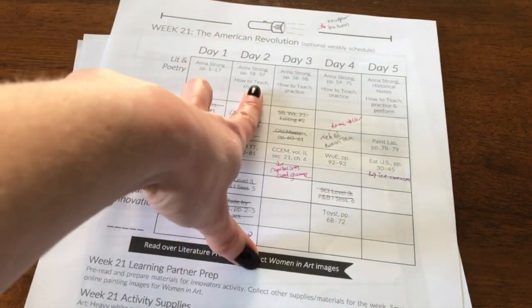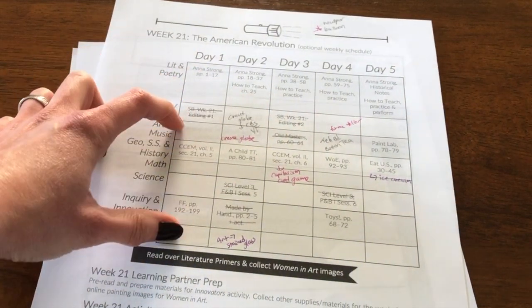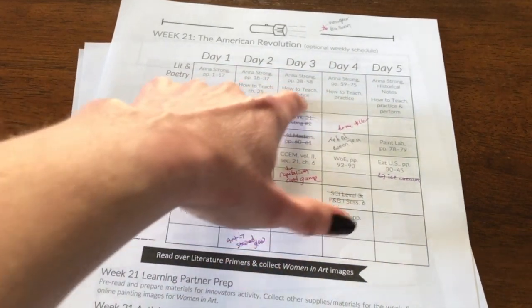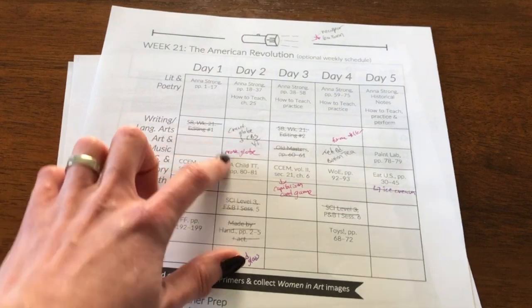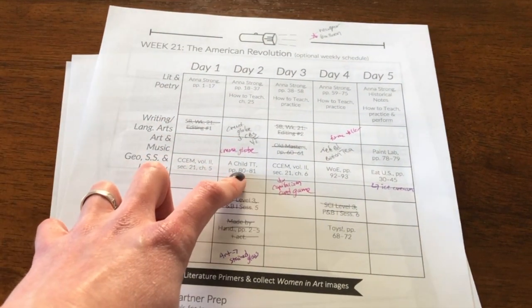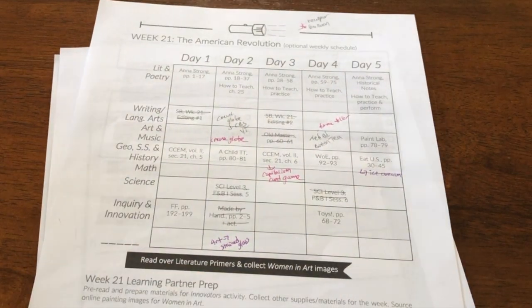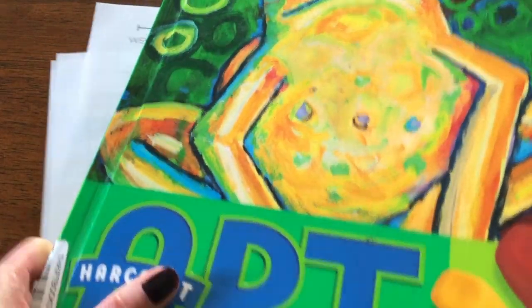Tuesday, this is Shakespeare. Again, we stopped memorizing it, and we don't have a new Shakespeare play, so this is just going over this previous one we did. So I'm not even going to do that this week because we've already gone through the play. So we have A Child Through Time, which is just a quick one-page book. We have our art, which we're going to be doing. We're talking about the color wheel.